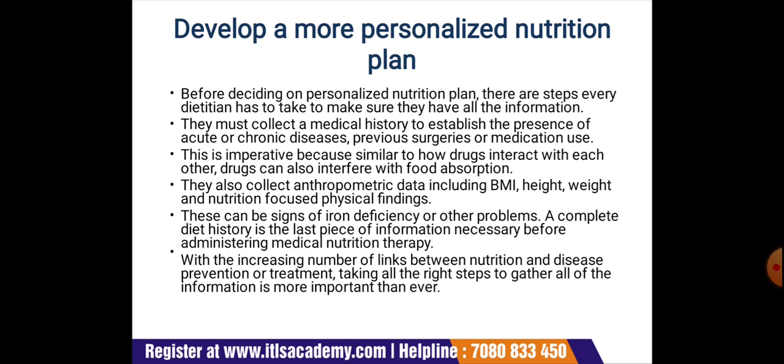You can go on to develop a more personalized nutrition plan with the help of your nutritionist and dietitian. Before deciding on a personalized nutrition plan, there are steps every dietitian has to take to make sure they have all the information. They must collect a medical history to establish the presence of acute or chronic diseases, previous surgeries, or medication use. If a patient suffers from any disease, they must study the medical history, and on the basis of that, decide what type of diet is required. This is imperative because, similar to how drugs interact with each other, drugs can also interfere with food absorption.